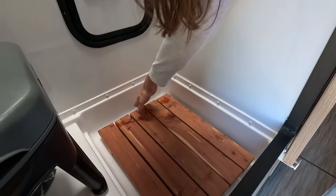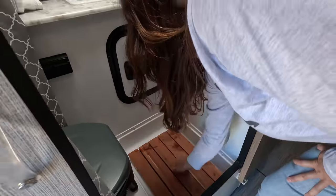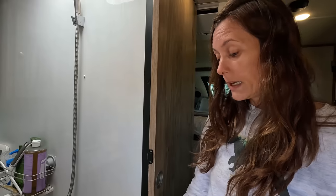Now we did replace a plastic piece here. This is what you would put down to stand on once you shower, that way the floor is a little higher and you don't get your feet wet. This is just a cedar wood plank, and it seems to be working out great.